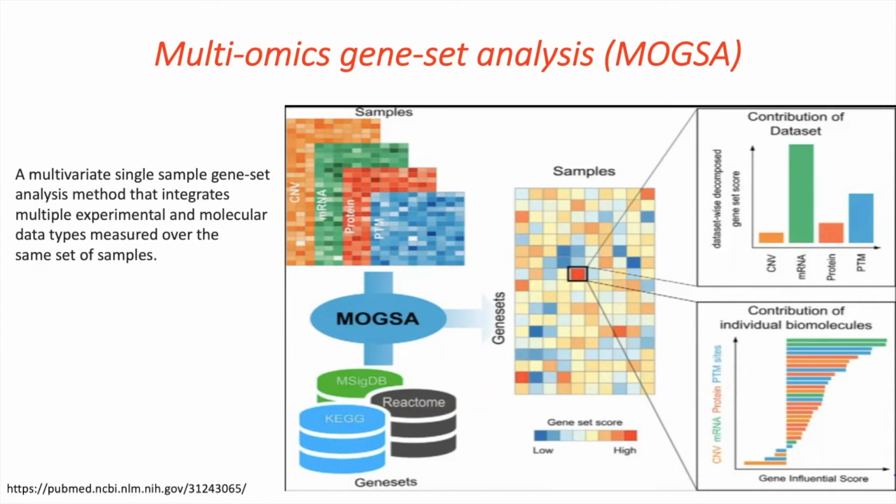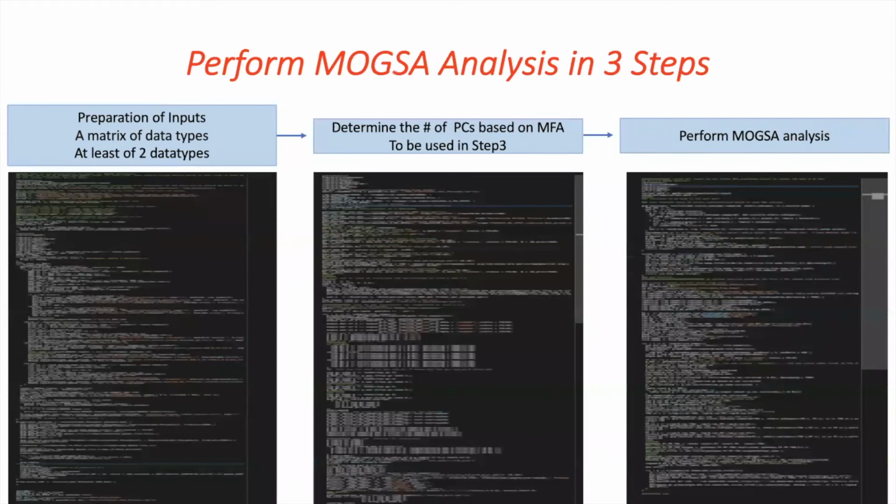So again, this really not only integrated the actual analysis, but it also deconvolutes and tries to identify the actual culprit of what gave rise to that specific score, or what contributed to that potential score. So using this, here is the actual code for doing the MOGSA.